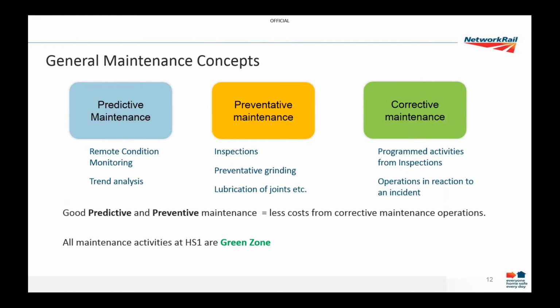So the concept of maintenance on high speed is predictive maintenance, preventative maintenance, and corrective maintenance. It's the same everywhere, I guess. But the thing is that we focus more on predictive and preventative maintenance, because we believe that good predictive and preventative maintenance will result in less cost from corrective maintenance. Just a reminder that all maintenance activities at HS1 are green zone, including inspection.